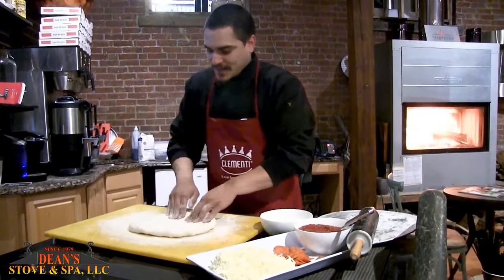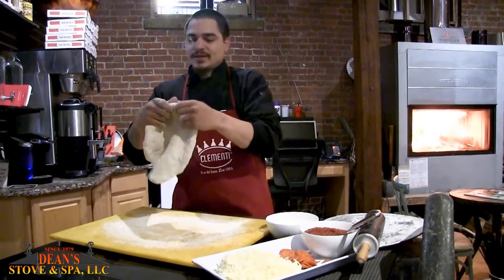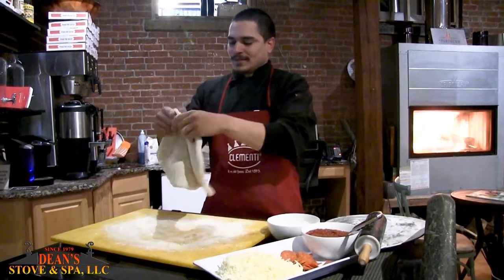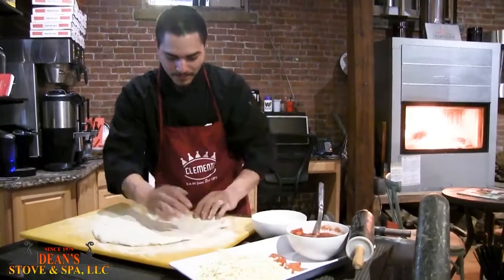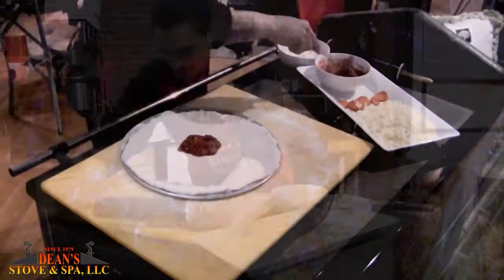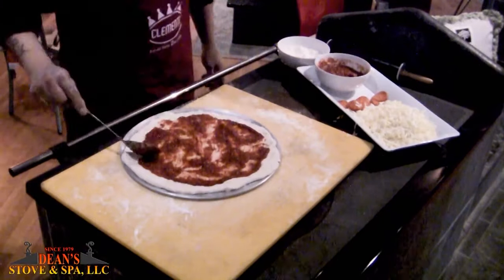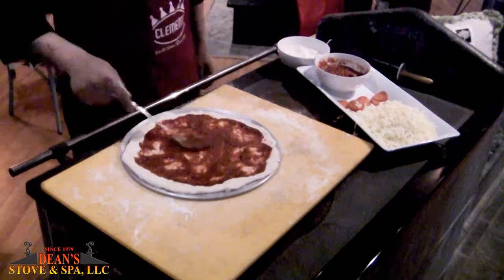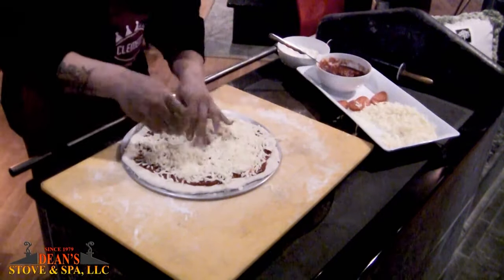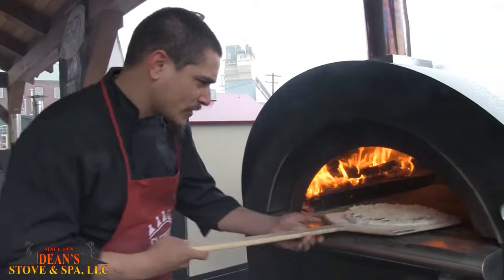Gonna make a couple pies today. One cheese, one pepperoni. These Clementi ovens are exceptional when it comes to making pizzas. Cook a pizza in 90 seconds, tops. Getting ready to throw the first one in.